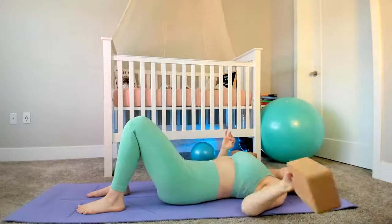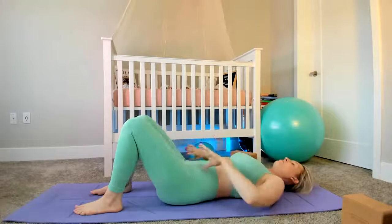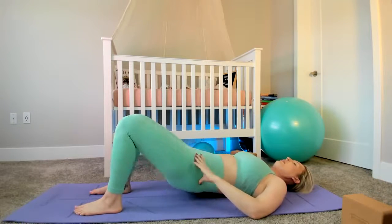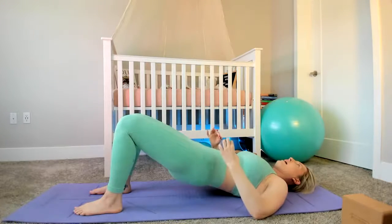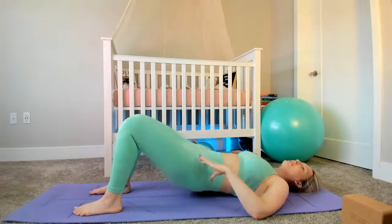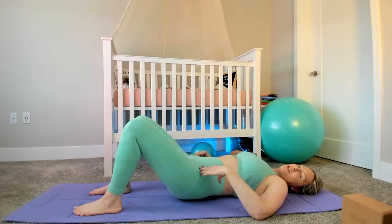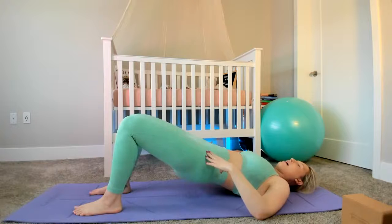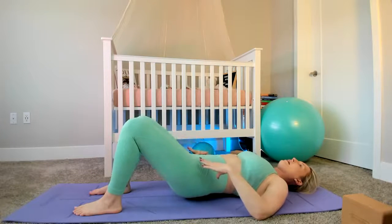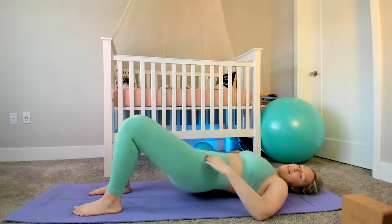Now this next one here is another bridge one, but we're gonna do hip circles. No block needed. So we are going to lift up to the range of motion that is comfortable for you. And we're just gonna circle our hips around from one side. So I'm going to, starting at the right, all the way up and back down. My bottom is just slightly touching the ground, and then I come back up.